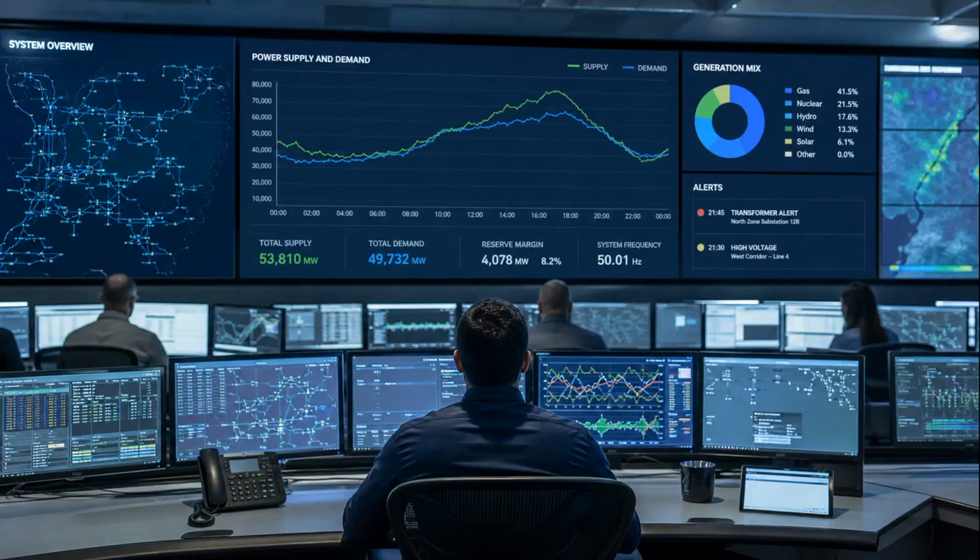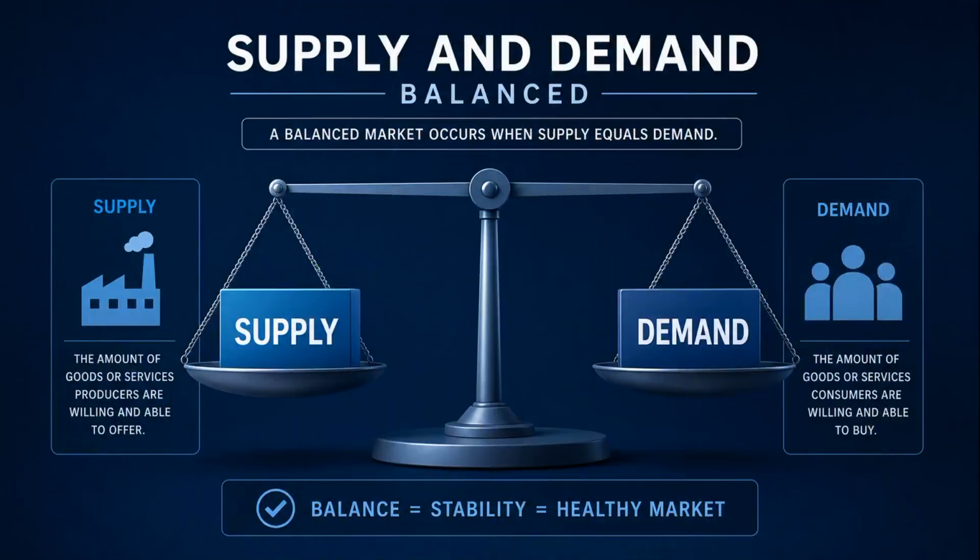Think about what happens during a popular event. Millions of people might turn on their kettles at the same moment. The grid has to see that surge coming and respond in seconds. Operators watch the grid constantly. They measure something called frequency. If the grid is perfectly balanced, the frequency stays steady. If demand rises too fast, the frequency drops, and they must add more power right away.